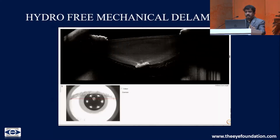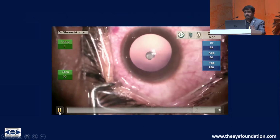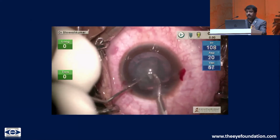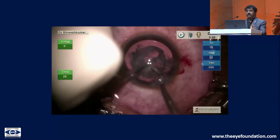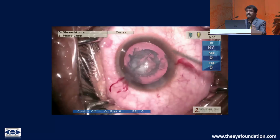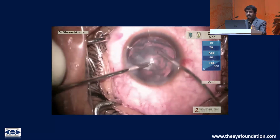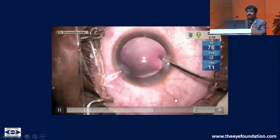This is another case. The AS-OCT shows there is a defect in the posterior capsule, and this is the case. Again, it's a very soft cataract, but the patient was symptomatic. It was right in the center, and it was progressive in nature. So I went ahead with the phacoemulsification, and I have done a mechanical delamination. No hydro procedure was done in this case. Since it's a very soft cataract, I could aspirate it. The epinucleus was aspirated using IA. And then you can see the defect here.